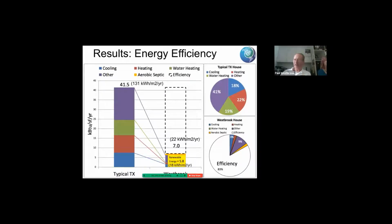We didn't size the system up because of our utility policy, which is a piece I will definitely talk about in a second, before we lose track. But our house is a typical Texas house. You've got heating and cooling, water heating, and a few big pieces of the pie, then everything else. Our energy for heating and cooling, because of our efficiency and our efficient system, is very, very small.